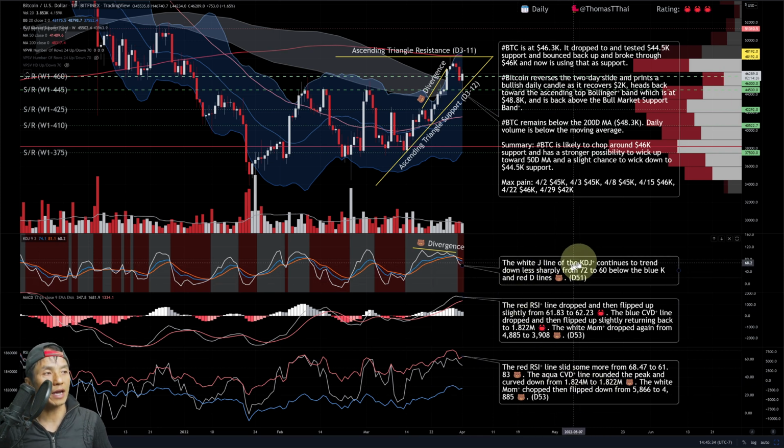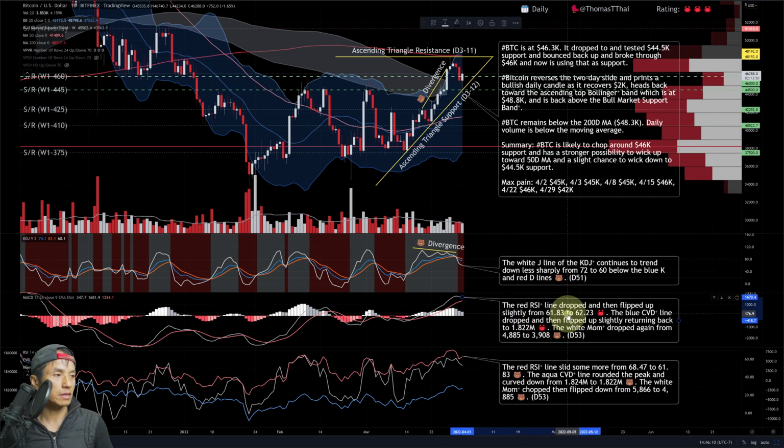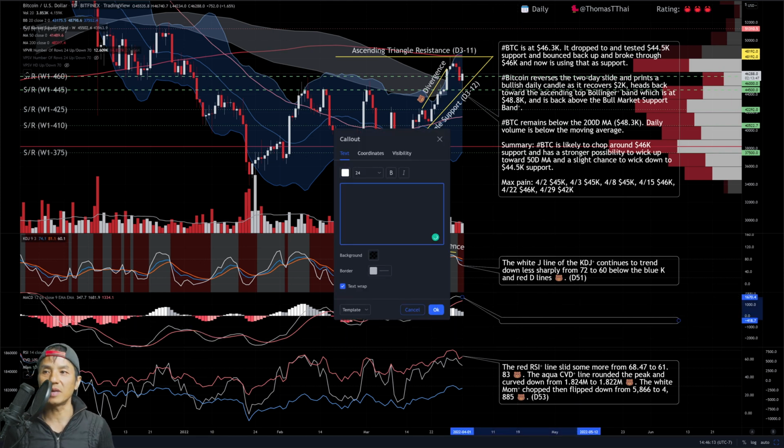Currently, the white J line of the KDJ continues to trend down right here. Here's the white line trending down below the blue K and the red D lines. And it's trended down sharply, and then it's kind of flattening out a little bit. It went from 72 to 60, and I gave that a bear. And it's just dropping below the 80 mark, which marks the beginning of the top range. So it's below that, more towards the middle of the range now. On the, God, I keep making these errors with this bug from TradingView. Let's get the right MACD in here.